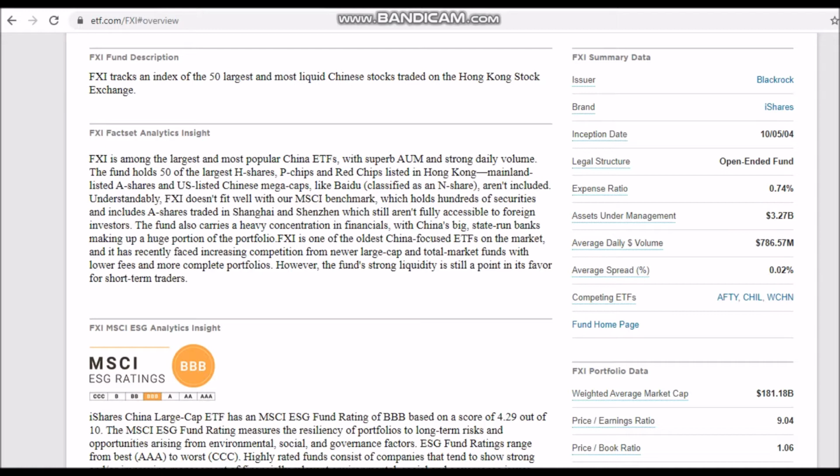People get to trade it a lot, and the fund holds 50 of the largest H shares, P chips, and red chips listed in Hong Kong. Mainly listed A shares and US-listed Chinese mega caps like Baidu, classified as an N share, aren't included. Understandably, FXI doesn't fit well with the MSCI benchmark, which holds hundreds of securities and includes A shares traded in Shanghai and Shenzhen, which still aren't fully accessible to foreign investors.